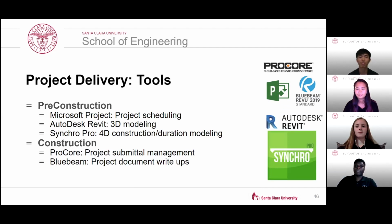Synchro Pro is a powerful virtual construction software that combines the BIM model with the project schedule and offers real-time phasing of construction activities and value engineering. It presents information for stakeholders throughout the entire project, as they'll be able to plan ahead for a variety of different scenarios before and during construction. And as the project breaks ground, Procore's comprehensive file collaboration system will allow for increased productivity between stakeholders, and Bluebeam will expedite the RFI and submittal review process.